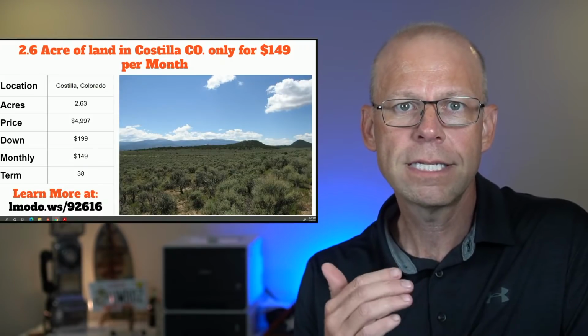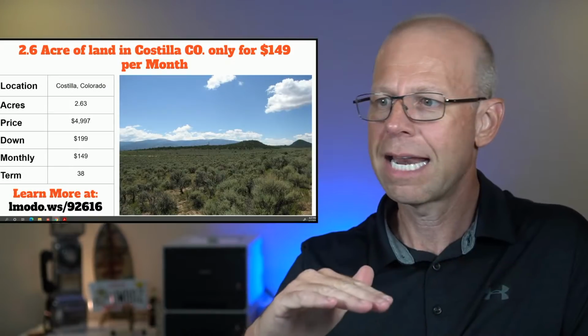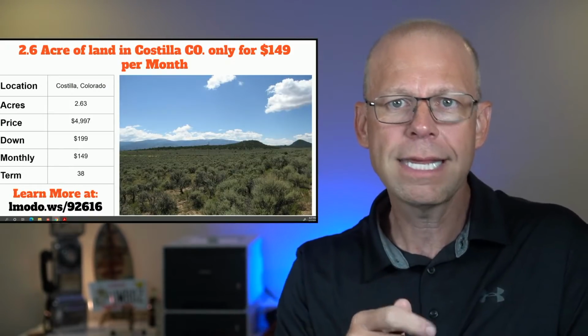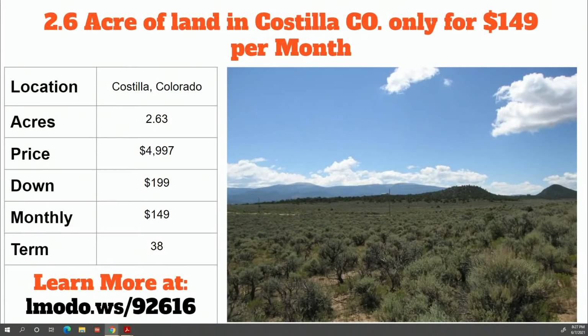2.63 acres. Now, this is starting to go up in the mountains a little bit more. So you'll see it's not in the valley. It's up a little bit, power in the area. It's not a 5 acre property, but notice the power poles there. $199 down, $149 a month for 38 months.